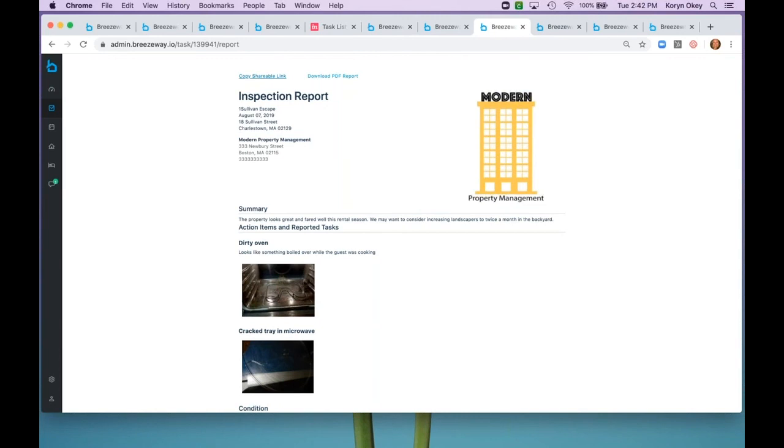You can also use these reports as you think about disputing any additional charges that you may have. You have photos of extra cleans that were needed, et cetera. So you can use this for a variety of reasons. But one of the big reasons is being able to communicate with your homeowners about the work that's been done.